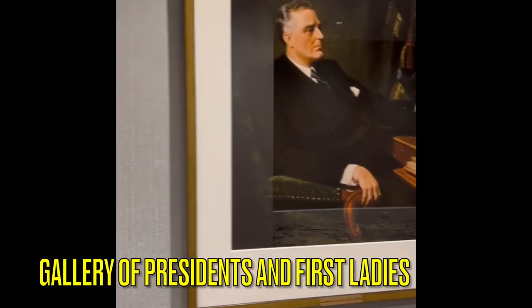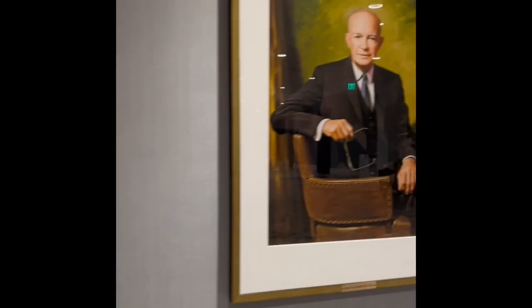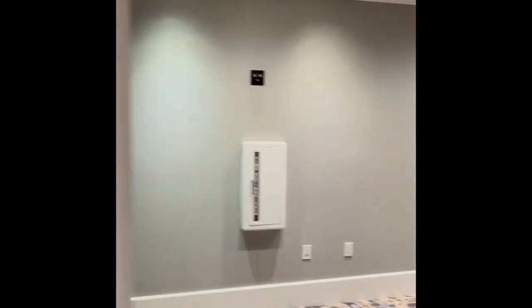Everywhere we looked, there was history in this hotel, including on the second floor where the gallery of presidents who have stayed at the U.S. Grant, as well as first ladies who have stayed there, is located.